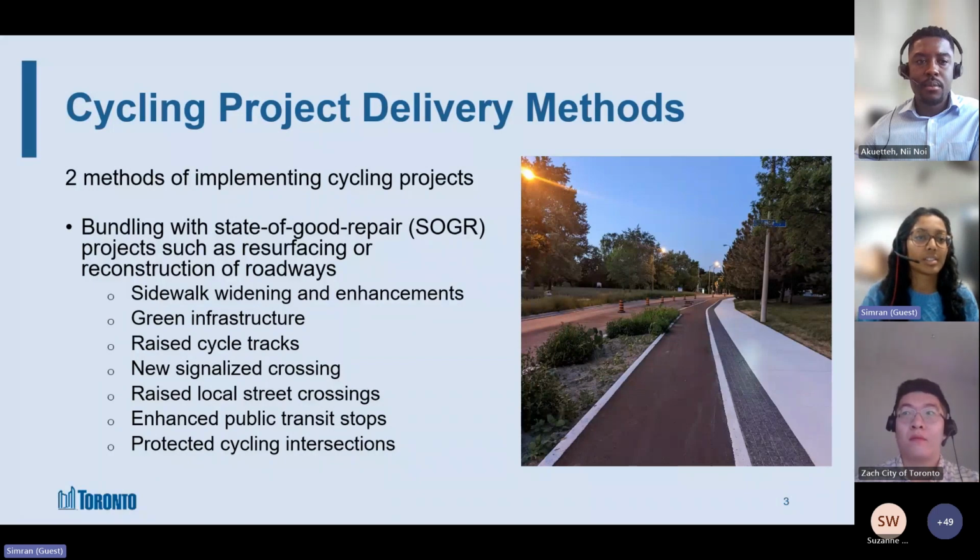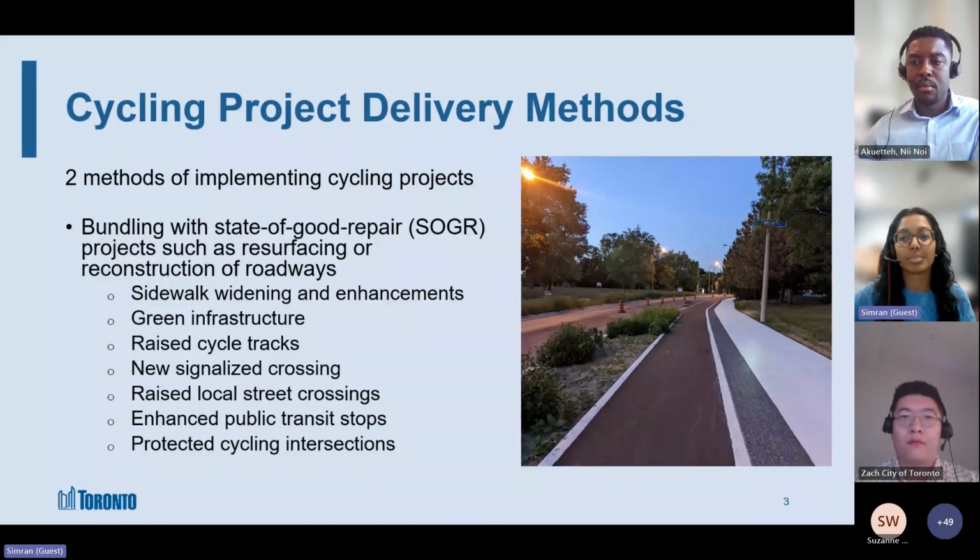So the first one is bundling with state of good repair projects. So this is the city's road maintenance project in which roads, sidewalks, curbs, and bridges are all repaired as necessary. So we can bundle our projects with their reconstruction or resurfacing projects. And this way, it allows us to incorporate more permanent infrastructure in our cycling projects. And it also helps to improve the safety of both pedestrians and cyclists.